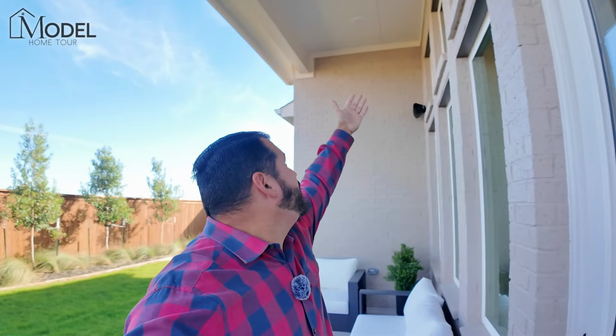So let's head back inside again. Nice, beautiful covered patio, 2 stories high. You get your fan out here. You get some recessed lights out here. So you'll definitely spend some time outside here if you move to the North Dallas area. Again, one of the reasons why we moved was for the weather.